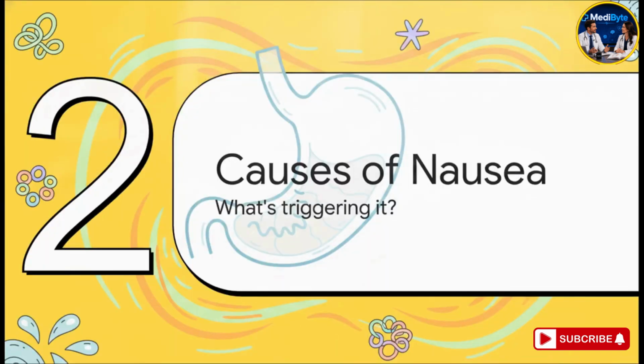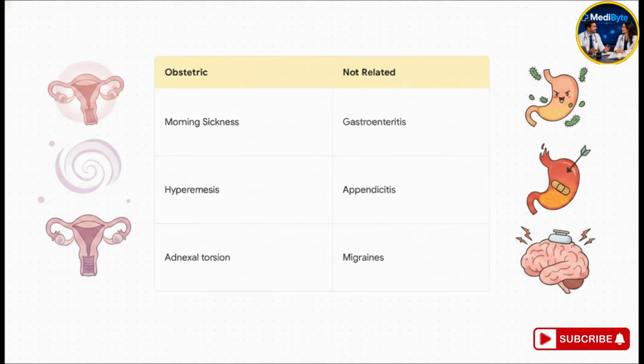Moving right along to Section 2, causes of early pregnancy nausea. So why do you feel so awful? Well, while the pregnancy itself is usually the culprit, your doctors are always going to double-check to make sure something totally unrelated isn't the true cause. They have to rule out everyday things like gastroenteritis, a stomach bug, or even appendicitis, because obviously those require completely different treatments than pregnancy-related heartburn.